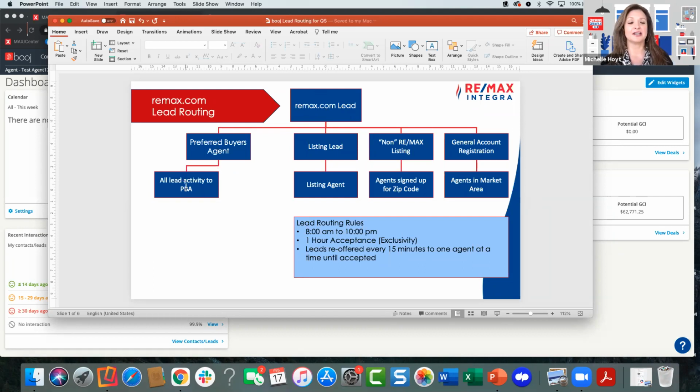All their lead activity, questions, everything's going to go directly to that preferred buyer's agent. So they've either chosen them on desktop, they're using their mobile search app or whatever it is that they're using, it's the preferred buyer's agent. What they do is they associate the email address, the name, of course. If there is no preferred buyer's agent, and this is a Remax listing, and by the way, preferred buyer's agents get everything. Doesn't matter whose listing it is, whether it's Remax or not.